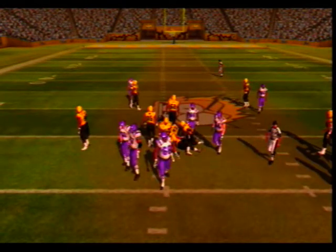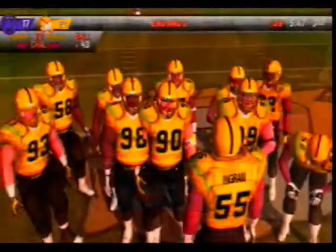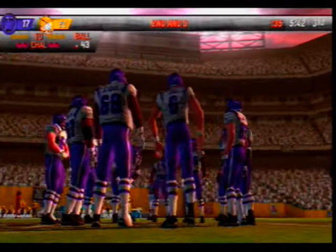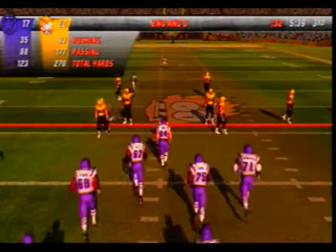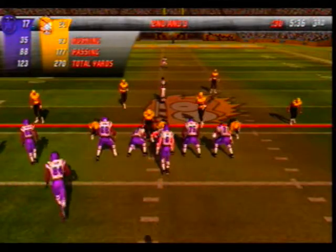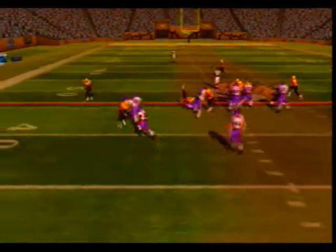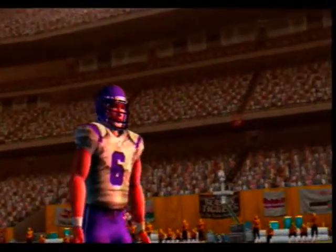Is there on the stop at the 43. Montgomery running hard, going right through the arm tackles. Ball on their own 43. Ball on the 43-yard line. Going to the left. He's brought down behind the line for a short loss. The blocking just wasn't there on the outside.